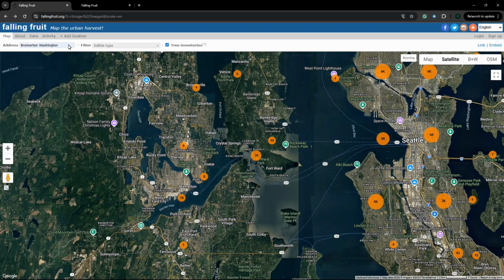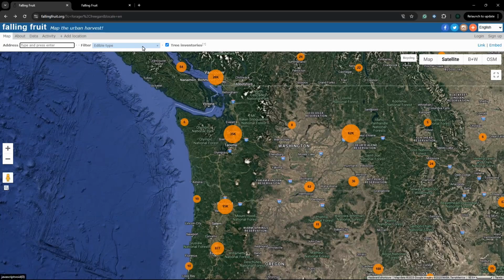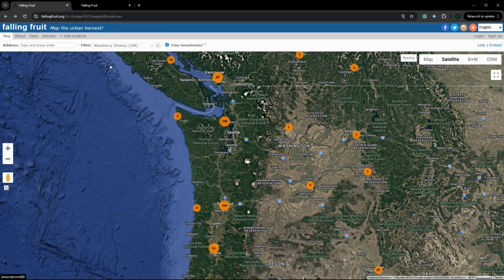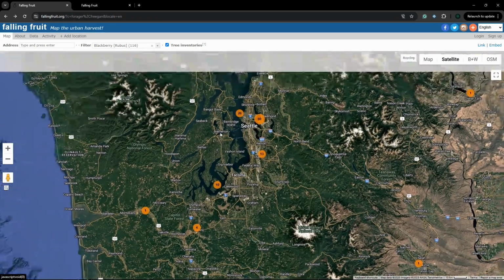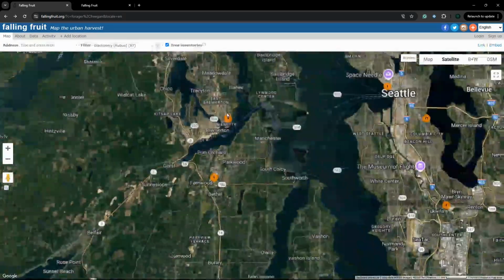Since we're talking about blackberries, let's clear this out. We will go over to here and let's zoom this out a little bit more. And we're going to type in blackberries. And here we have blackberries. You can get down to the exact flavor that you're looking for, but we're just going to pull up blackberries. Here are all the reported blackberries. And again, I know this area is riddled with them. Cruising down the highway, I could pick any part of the road and find some blackberries.